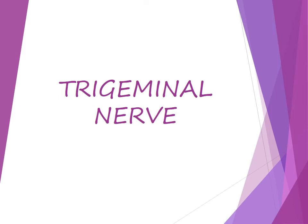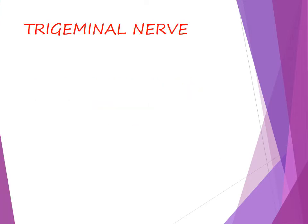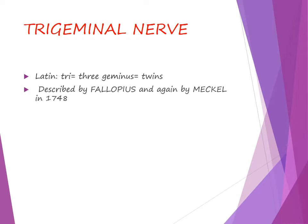Hello everyone. So today we are going to be talking about the trigeminal nerve. So let's understand the meaning of this word. Tri in Latin means three, whereas geminis means twins. So basically it's telling us that this particular nerve has three twins, or rather three branches. It was described by Fallopius and then again by Meckel in 1748. And the term trigeminal was coined by Winslow on account of its three divisions.